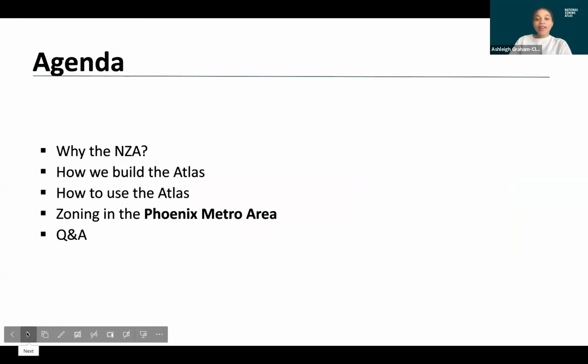So today we'll start by answering the question, why build the National Zoning Atlas? We'll then move on to sharing how we build the Atlas, how to use the Atlas, and finally dive into exploring our findings from our analysis of the Phoenix metro area. Please feel free to share any questions in the Q&A box as they come to mind so that we can discuss them towards the end.